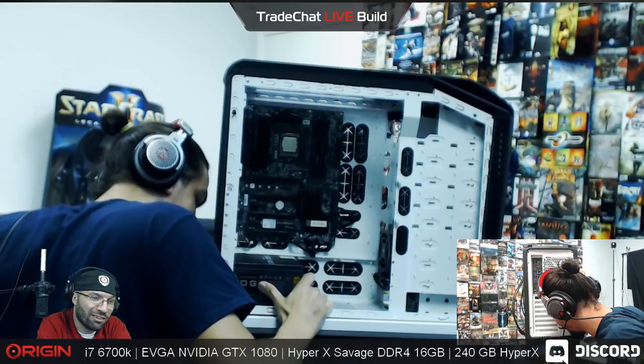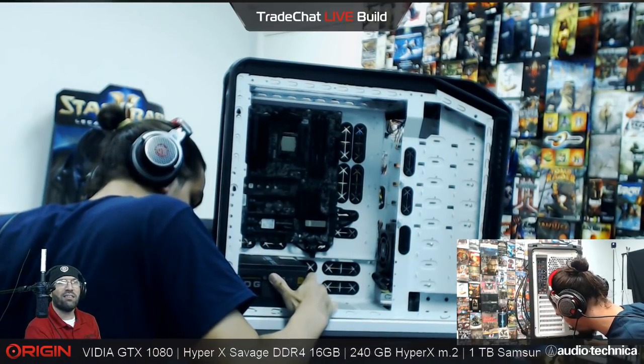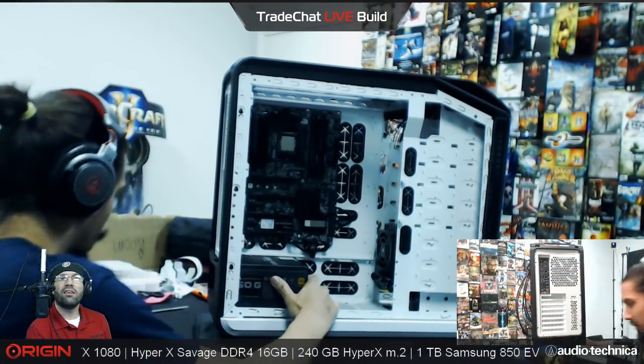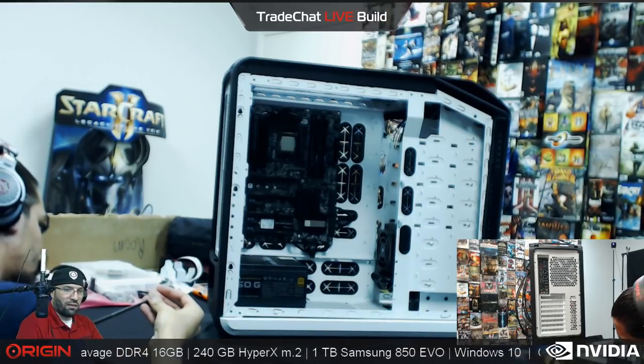He's not Hanzo. So two 1060s on SLI, worth it? I don't think, can you SLI 1060s? I think it's only 1070s and 1080s, right? Yeah, I believe so. I don't think you can do that. I don't know if you could SLI 1060s.